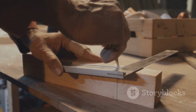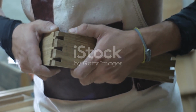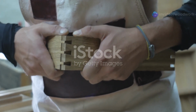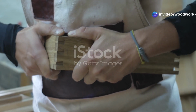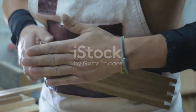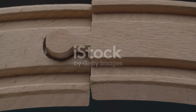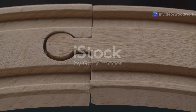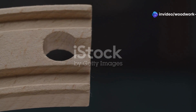Section 5. Joining the party. Understanding wood joints. Wood joints are the heart and soul of woodworking, connecting individual pieces to create sturdy and long-lasting structures. They are the fundamental building blocks that ensure the integrity and strength of your projects. For beginners, there are 3 fundamental joints to master: the butt joint, the dado joint, and the mortise and tenon joint. Each of these joints serves a unique purpose and offers different levels of strength and complexity.